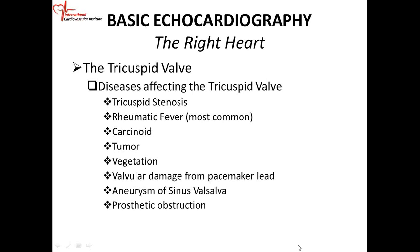I've seen conditions where the pacemaker lead was too taut and it pressed on the tricuspid valve, giving rise to wide open tricuspid regurgitation. So, those of you who put pacemakers in, try not to make the lead too taut. Give it some play. You can damage the tricuspid valve. Aneurysm of the sinus of Valsalva, prosthetic valve obstruction can affect the tricuspid valve.